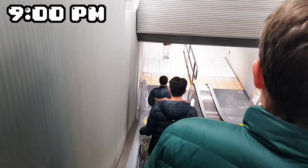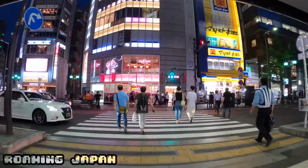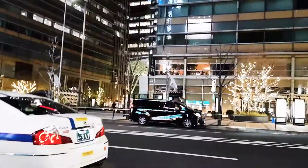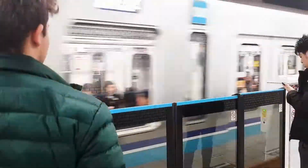When 9 PM arrived, we headed out again, and this time we went to Roppongi, which is most well known for its nightlife. However, it was a Wednesday night and the weather was also really cold, so there wasn't much happening. Therefore, we decided to head back to the hostel and call it an early night.